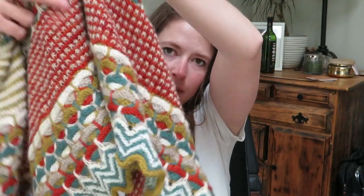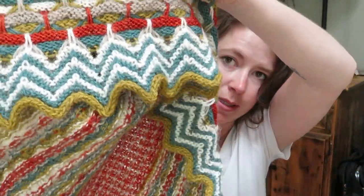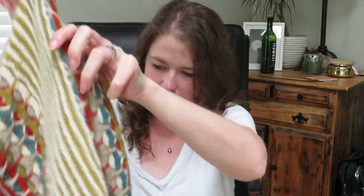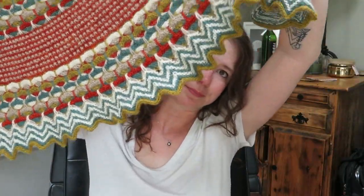I did pin the chevron stripes, which I don't usually do, and I don't know if it was really worth it. I almost wish I would have left 2 or 3 unpinned just to see how they would have blocked out, because I guess I didn't stretch them enough to make them really pointy, but there are so many of them. I used up almost all of my pins. I ran out of block space because there's a ton. I mean, 1,000 stitches, it's going to be a bunch of little points. So that was kind of a pain in the butt that I don't know was really worth it.